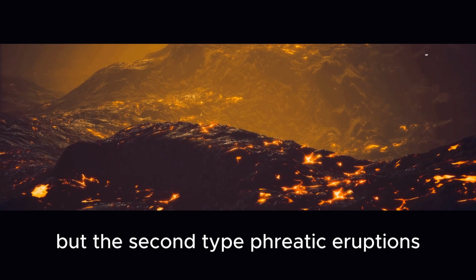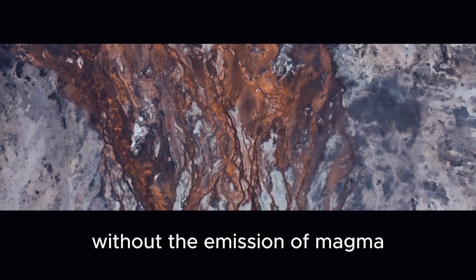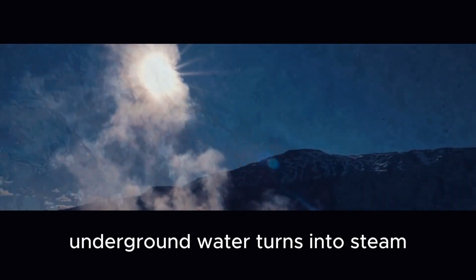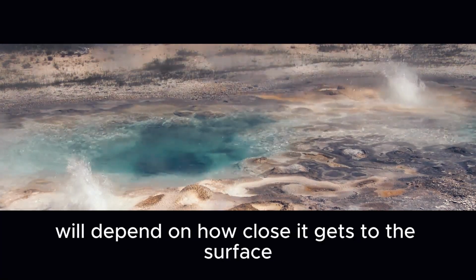But the second type, phreatic eruptions, poses a much greater danger. These are explosive eruptions without the emission of magma. They occur when hot steam erupts to the surface. Underground water turns into steam and builds up pressure until it breaks through the surface, causing an explosion. The consequences of such an eruption will depend on how close it gets to the surface.